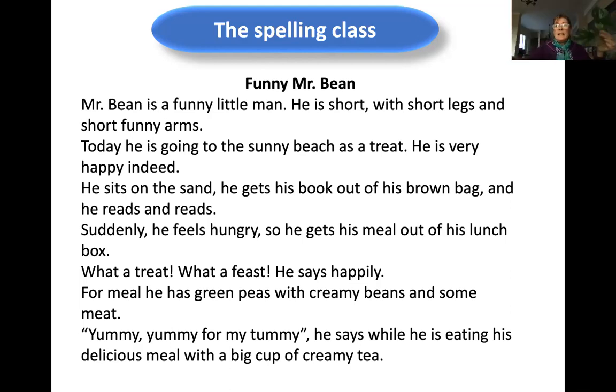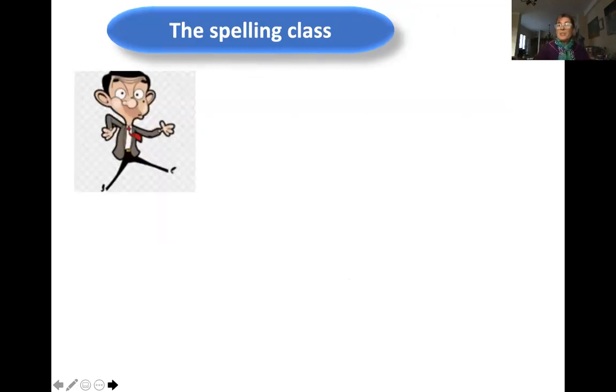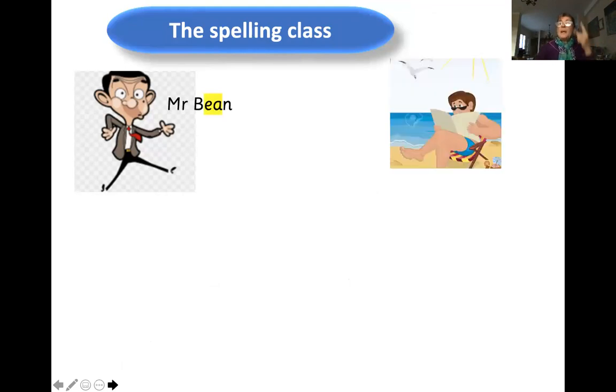E as in leaves. E as in beach. E as in peas. Wow. Do you see? That's Mr. Bean. That's Mr. Bean. And Mr. Bean goes to the beach. And he takes his book and he reads and reads and reads and reads.